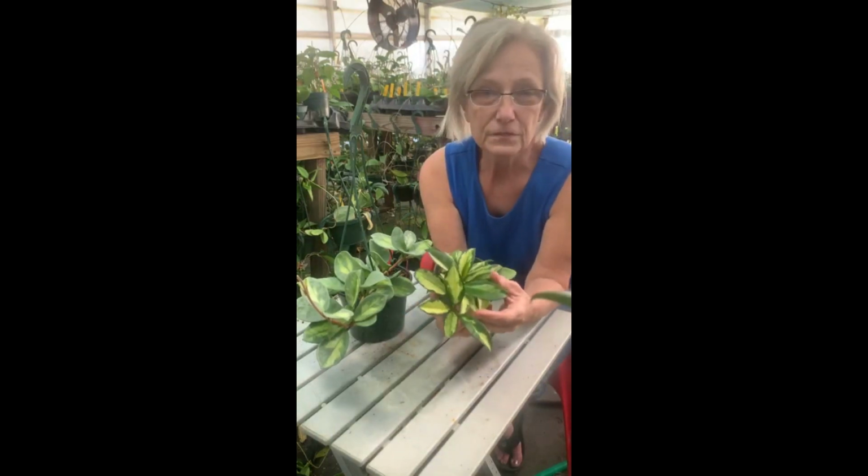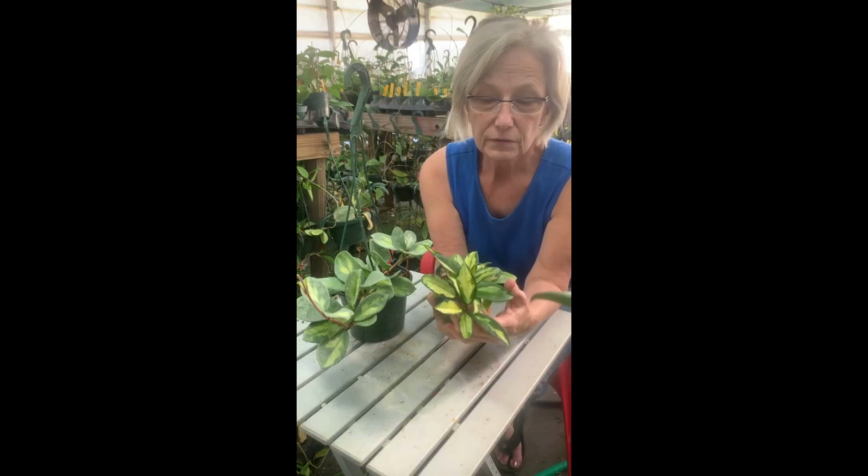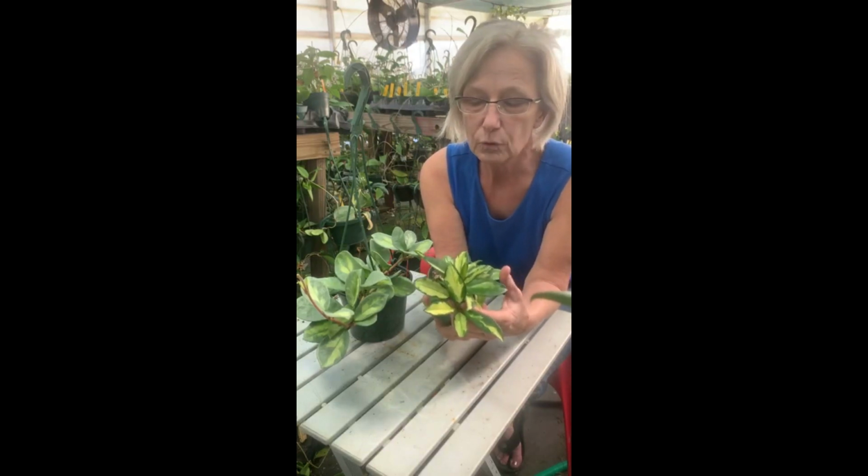This plant, the Hoya Carnosa Krimson Princess, if it's not grown in high light, will revert to green. So that's an important thing for you to know about.